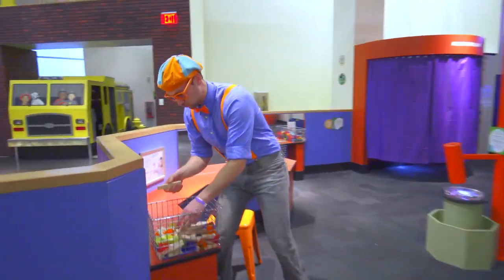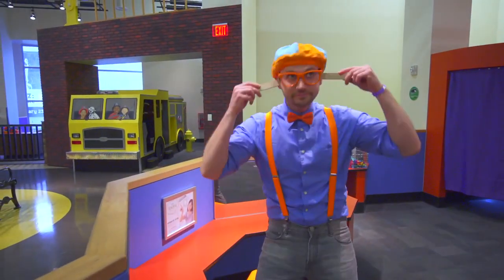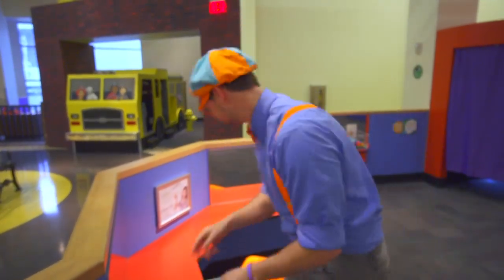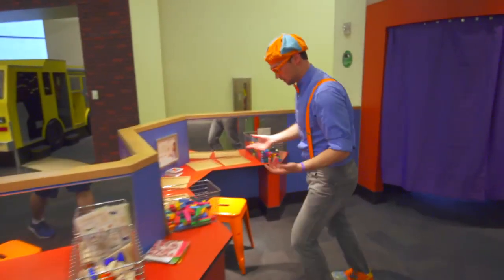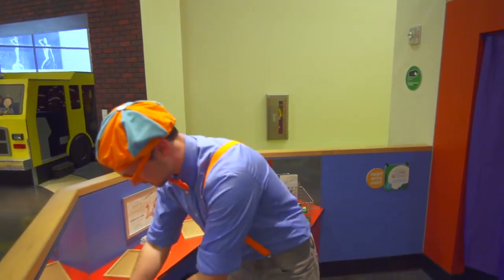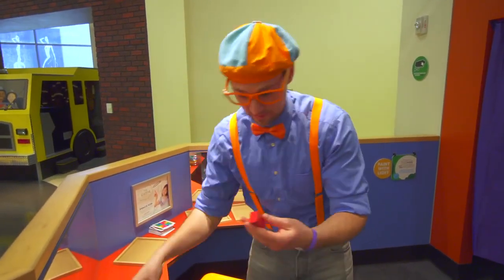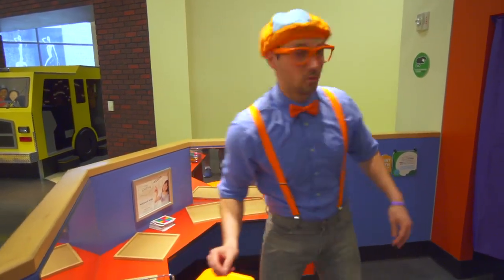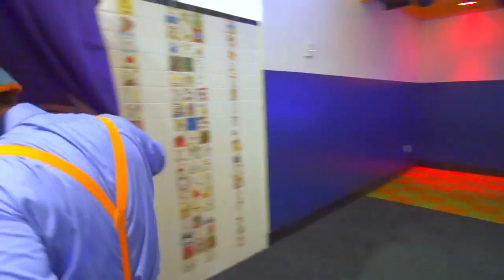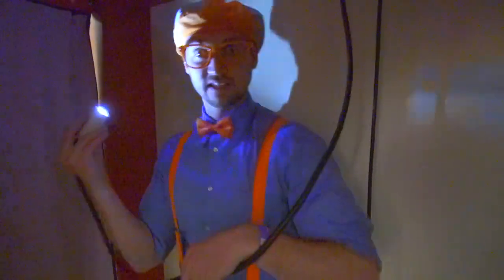Ooh, really cool blocks. And they're rectangle. Ooh, more colorful blocks, like green ones, and a pink one, and a red one. What's over here? Whoa, it's really dark in here. Come inside. Okay. Okay, whoa. Whoa. It's a light.